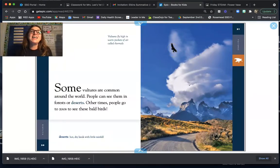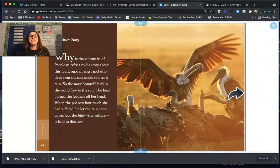Vultures fly high in warm pockets of air called thermals. Look how beautiful it looks as it flies high in the thermal or the sky. Let's read it. Some vultures are common around the world. People can see them in forests or deserts. Other times, people go to zoos to see these bald birds. Bald, so that means they have no feathers on their head. It's not hair because they're birds, right? Birds get feathers. People and mammals get hair or fur.